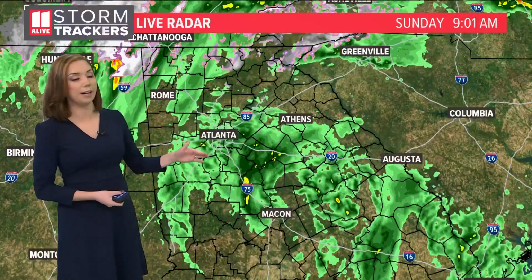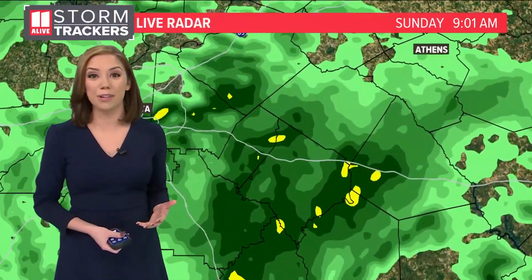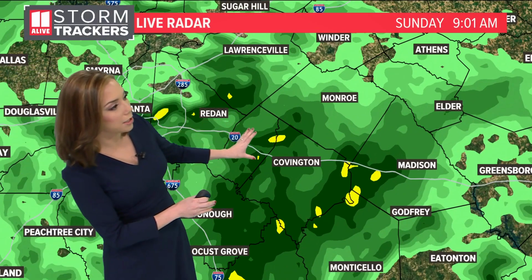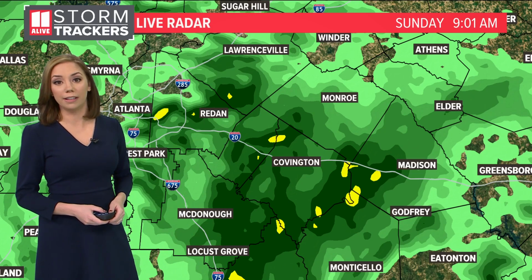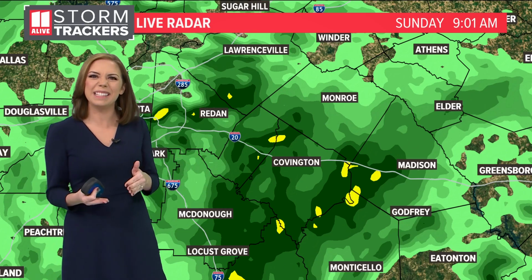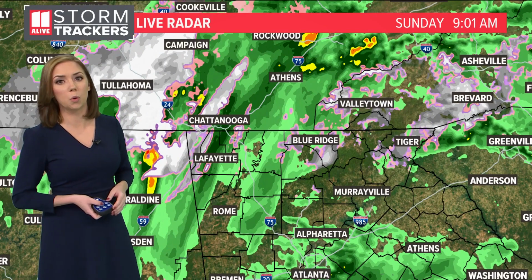But let me show you where the rain is right now, because if you're about to walk out the door to a morning church service, you want to grab the umbrella, especially if you're out east of Atlanta from DeKalb County all the way into Newton and Rockdale counties as well. We've got a lot of rain right now. It's overall steady, lighter rain, but there's a few pockets where that intensity picks up a little bit more near Covington, and that's all moving very slowly northward and towards Lawrenceville.